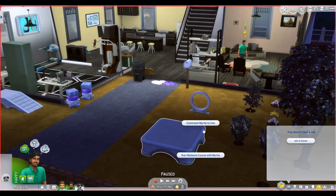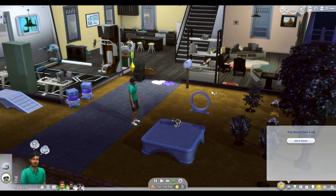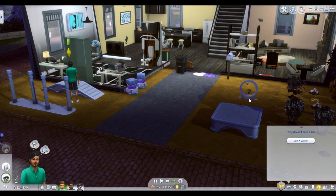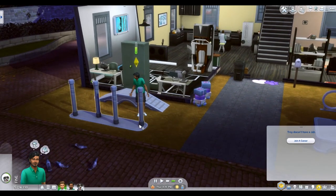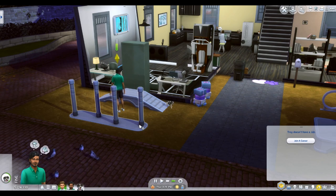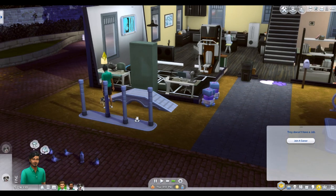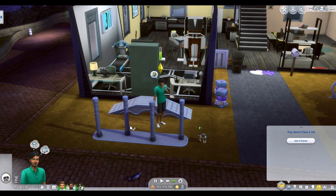Why don't we have you train the dog? Command Myrtle to use. We're just gonna command her to use everything. Aw, she's scared of it. Aw, she's scared of that one too. Aw. He said, come on, Myrtle, you can do it. Come on, Myrtle. Woo!